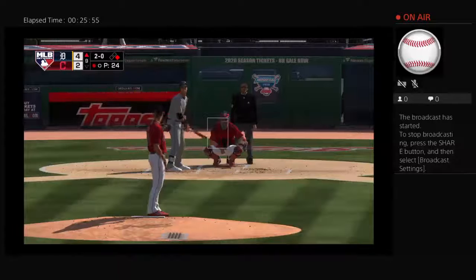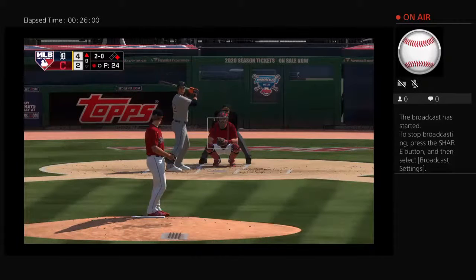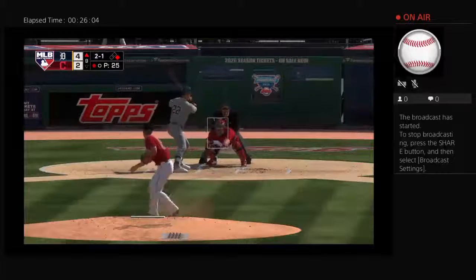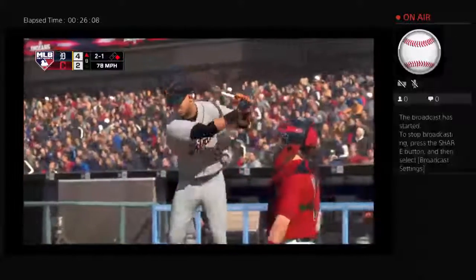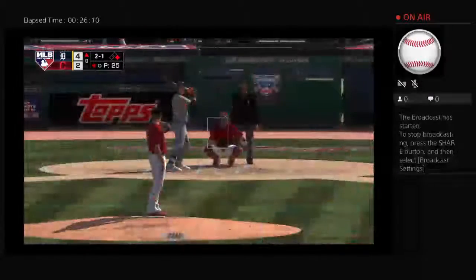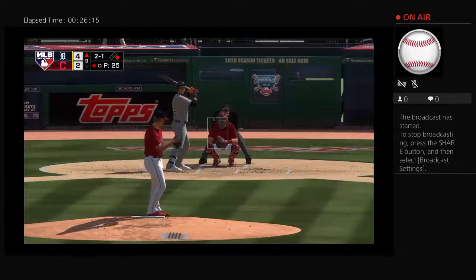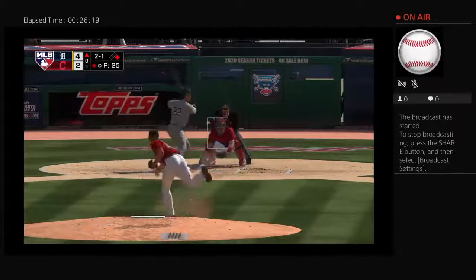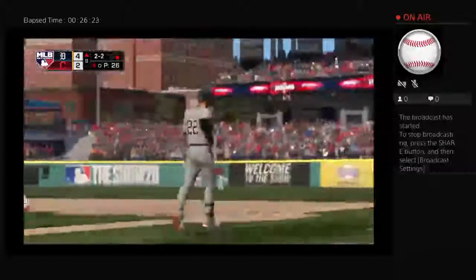Runner on first with one down. And it's 2-1 to the Tigers' leadoff hitter. Nasty 2-0 slider right there for a strike. No shame in tipping your hat. Now the 2-1 pitch. Lined hard. But this is a foul ball.